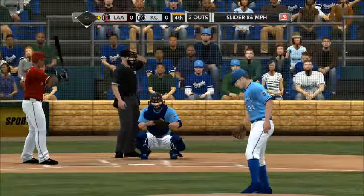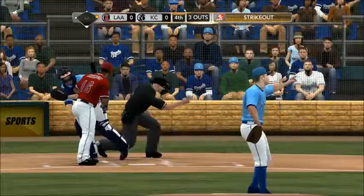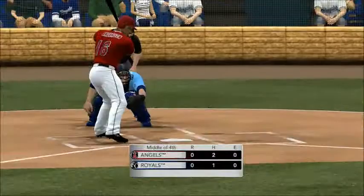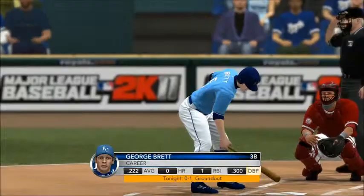No runs on a base hit. They leave one man on at first. The Angels still looking for a run. It's going to be Brett. He'll lead it off here, bottom half of the fourth. And the first pitch. Swings and misses at the fastball, 0-1.